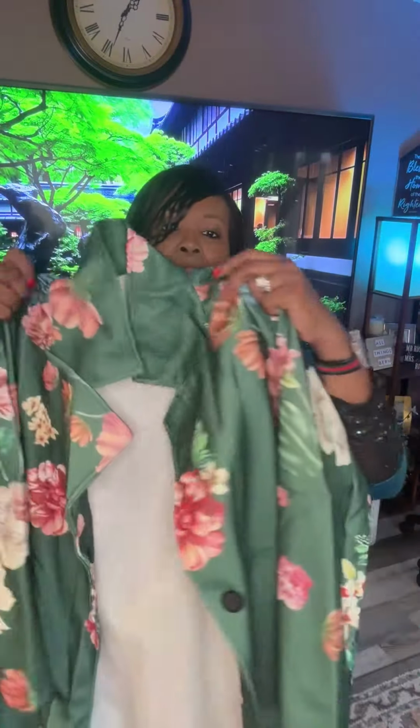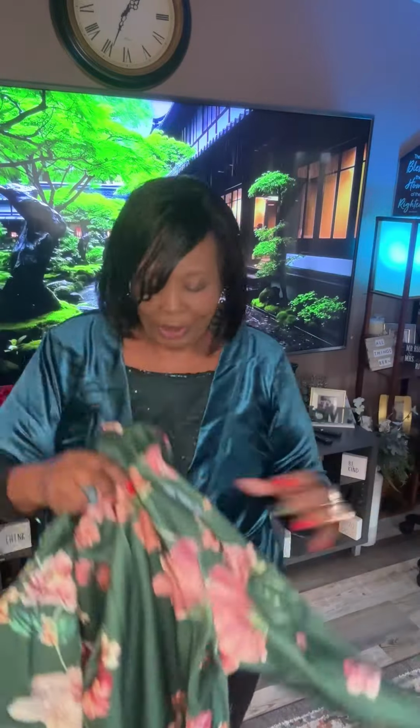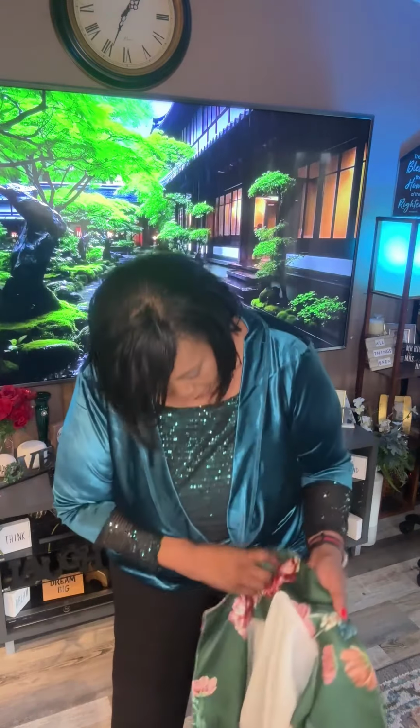Ooh, this is gorgeous, y'all. Beautiful coat. So I'm gonna try it on with this. I know I'm gonna burn up. But oh my goodness, this is gorgeous. Let me see. Oh, I can even just wear it like this, walking in the street, y'all. Just wear it like this. But we're not gonna wear it like that. I don't know what size I got this in. I hope I didn't get it too big, because if it's too big, then I'm gonna have to... oh my God, this is gorgeous.